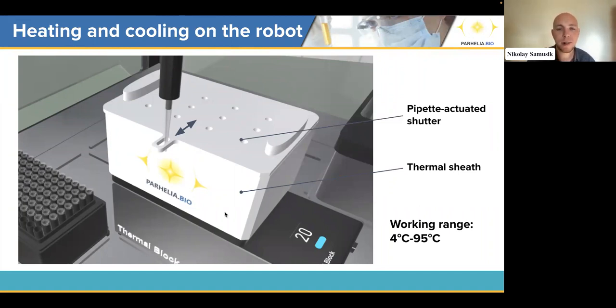So the thermal block is heating the Omni-Stainer from beneath, and the thermal sheath is helping maintain that temperature within the Omni-Stainer. And in order to prevent evaporation when we work with high temperatures, so when we go to the 95 degree range, for instance, to do heat-induced antigen retrieval on our samples that are sitting in the Omni-Stainer, we need to control the humidity very tightly, because at that point evaporation becomes a big problem. And just having the wet filter paper alone doesn't necessarily prevent evaporation completely.